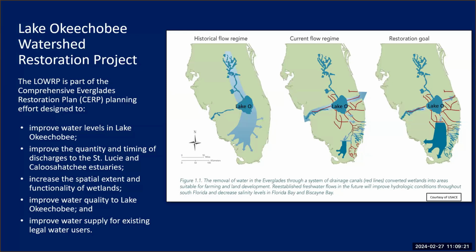It's also been shown that the aquifer removes a lot of the nutrients, and a lot of the nutrients are going to be removed through the treatment process as well. So the water that we're recovering will be very low in nutrients, which is also going to help. The program also will improve the quality and the timing of discharges to the St. Lucie, which is over here on the east coast, and the Caloosahatchee River or estuary over here on the west coast. So during the wet season, there's a lot of fresh water that is discharged out into the Gulf and into the Atlantic Ocean that damages corals and other things. And it increases the spatial extent of the wetlands, and that just means we're expanding the wetlands. It improves water quality in Lake O, which I just said, and also improves water quality to legal water users in the area. So it's a very multifaceted benefit for doing these programs.